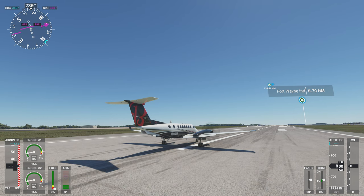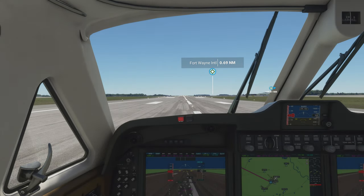Welcome back, Conius here. Today I'm flying from Fort Wayne, Indiana to Chicago O'Hare Airport. I'll be flying at a flight level of 3,000 feet, in a Beechcraft King Air 350i. Let's go ahead and get started. Let's set that flight level to 3,000. Alright, take off the parking brake and let's get going.